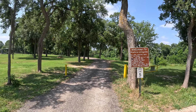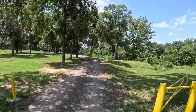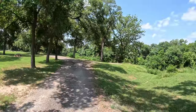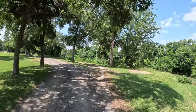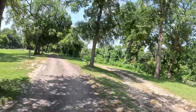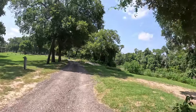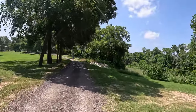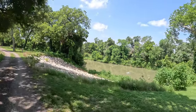They don't have a whole lot of spaces. We gotta go slow though, because the road is slightly rough. The Guadalupe River, right there. And this is on the Texas Paddle Trail. So if you're a hardcore kayaker, you might want to come and paddle that river.